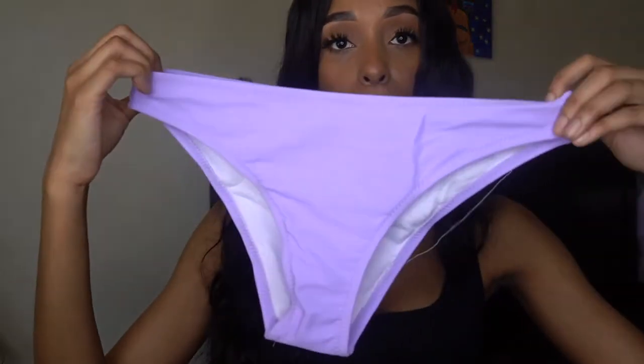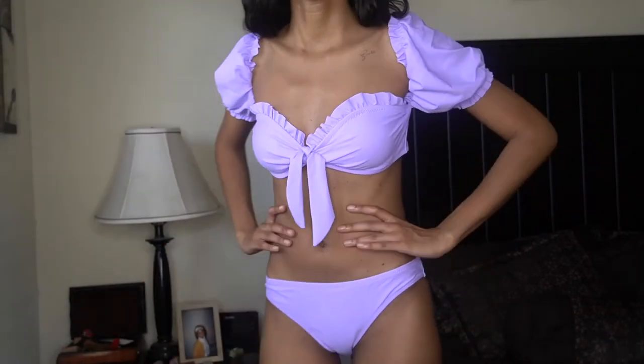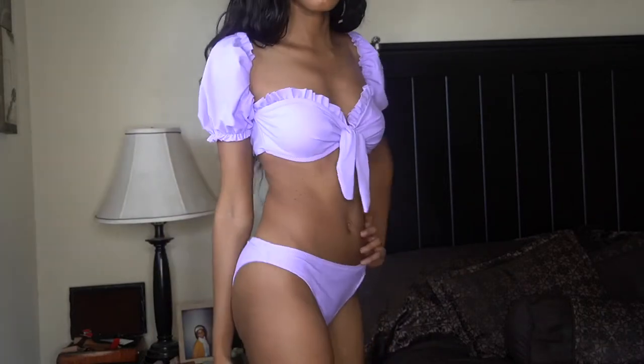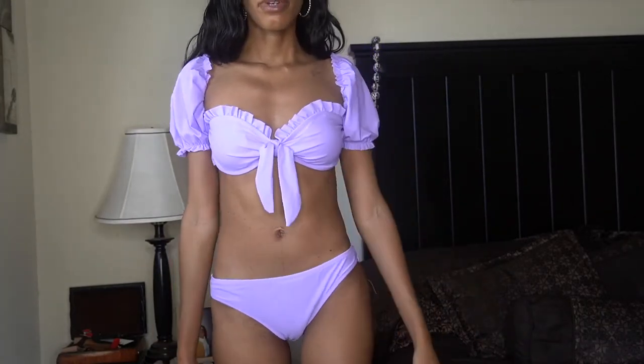And here are the bottoms, you guys. They're just these plain purple bottoms. They are not cheeky, which is wonderful because this will probably be a bathing suit I wear around family. So this one is more of a family vacation type of bikini. And so I was happy that the bottoms were not cheeky, and they do look like they'll fit. They do look a little bit big. What is this? There's a string hanging off of it. But I do believe that they'll fit. That's super cute.